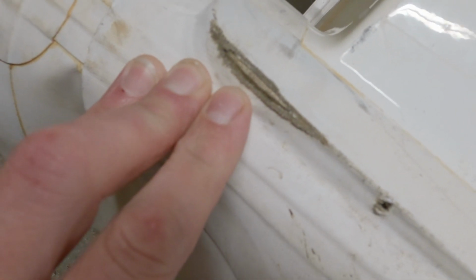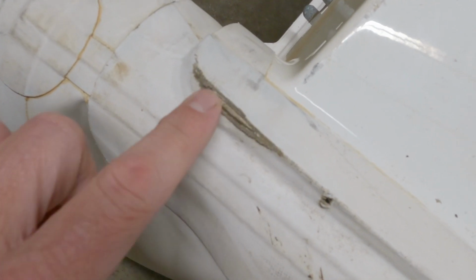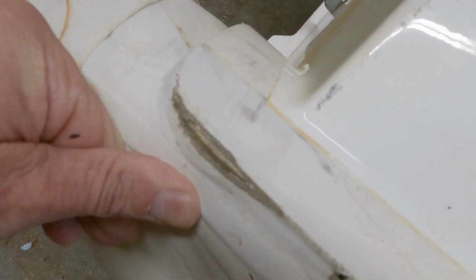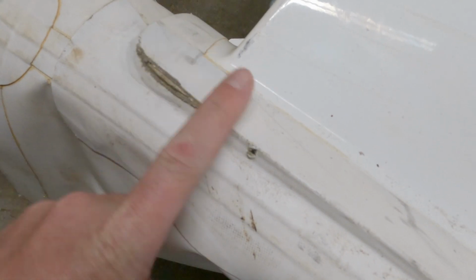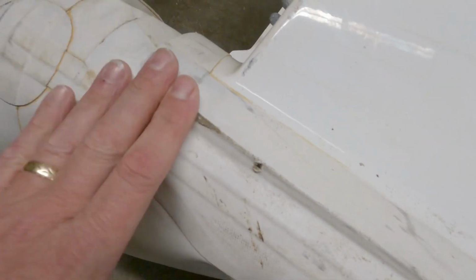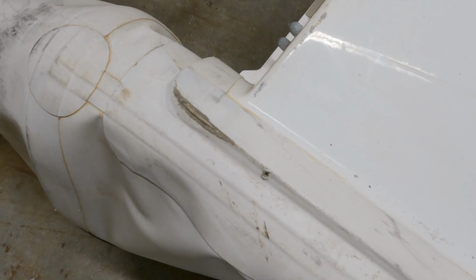So we're going to fill this. First we're going to blow it out clean. Then we're going to fill this with some marine adhesive, let that cure up, and then I have a patch to put over this section here, and hopefully that'll keep the water out.